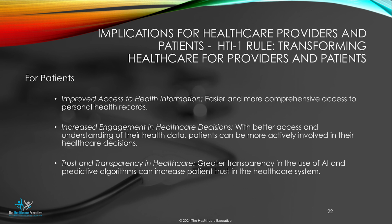So furthermore, there is an aspect of trust and transparency in healthcare. The transparency of the use of AI and prediction algorithms, as mandated by the rule, can increase patient trust in the healthcare system, knowing that their care is backed by reliable and ethical technologies.